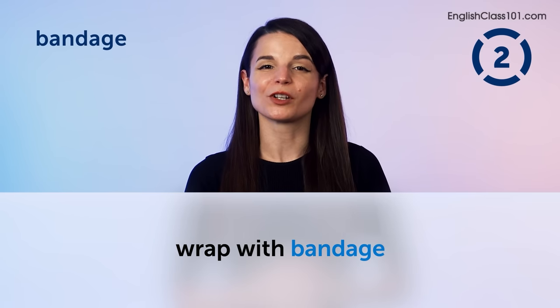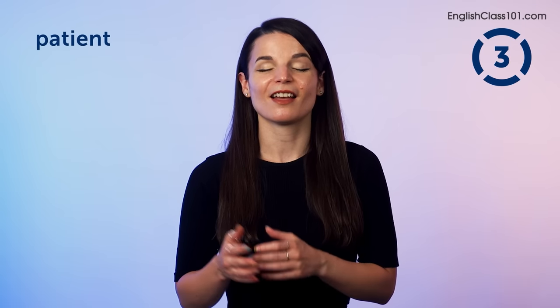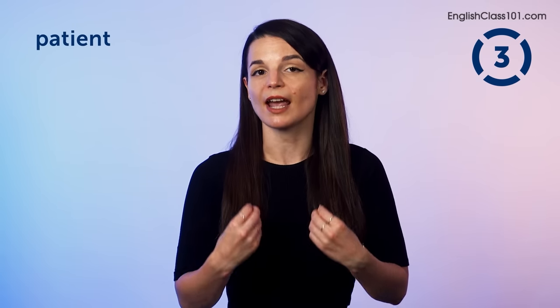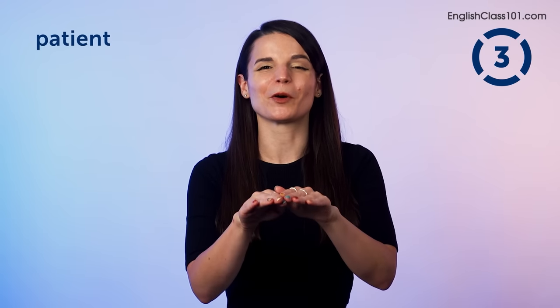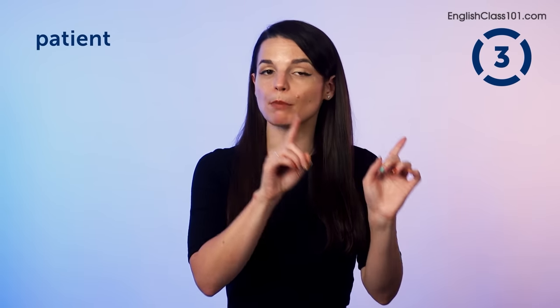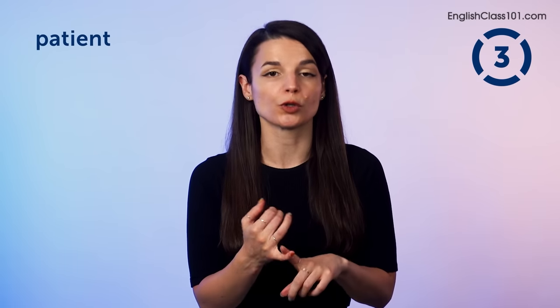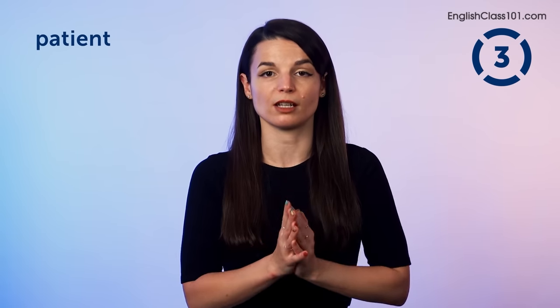Okay, the next word is patient. A patient is a person who receives care from a doctor. Although we have this word patient, which means someone who is very calm and can wait for things for a long time, the word patient in medical situations refers to the person who goes to the hospital, who goes to the clinic, who meets with the doctor in order to receive care.